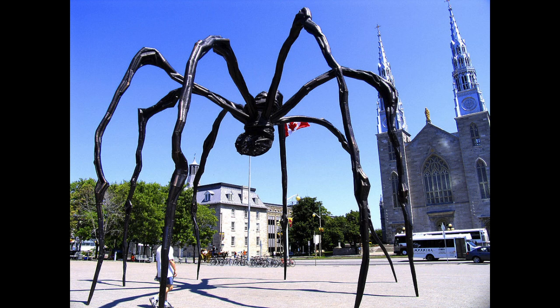Maman is a bronze, stainless steel, and marble sculpture by the artist Louise Bourgeois. The sculpture, which depicts a spider, is among the world's largest, measuring over 30 feet high and over 33 feet wide. It includes a sack containing 32 marble eggs.